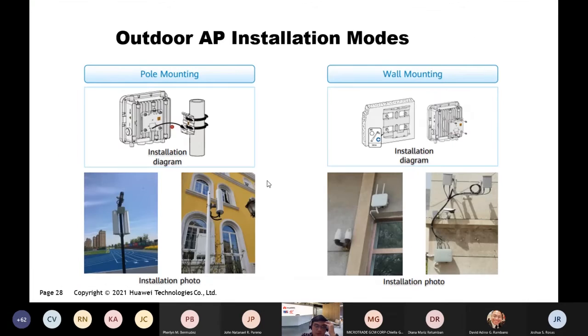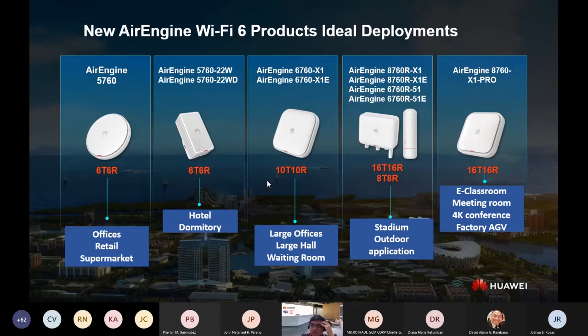So for the outdoor AP installation mode, we have two installation types. We have the pole mounting and then the wall mounting for this outdoor installation. Okay, so next one, these newer engines, the ideal deployments. As you can see, for the 5760 we have 6 transmit and 6 receive. It is capable for the office or retail supermarket.